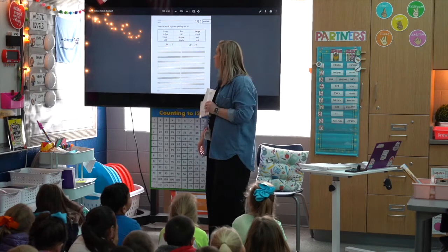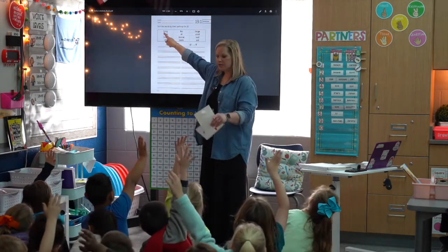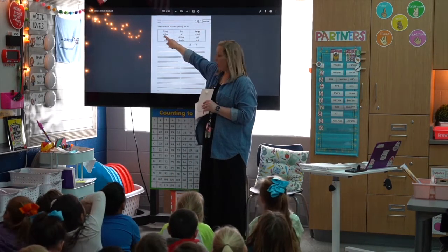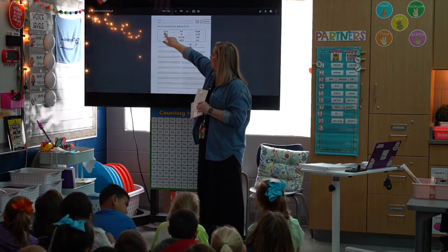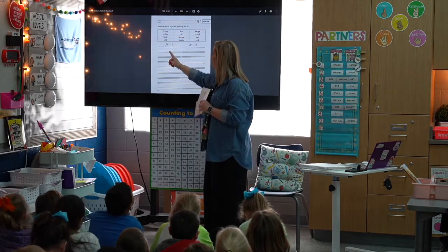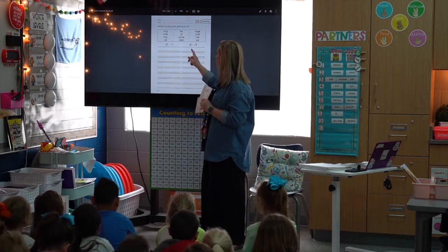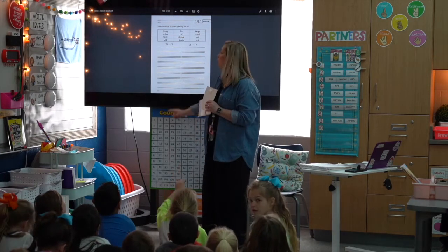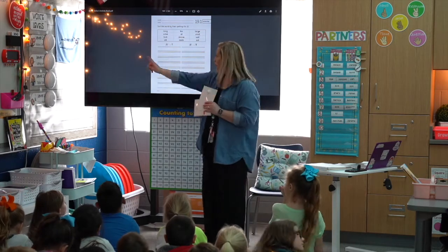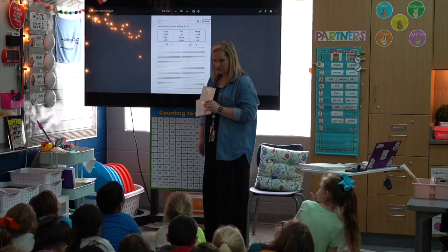So let's look at this first one together. Who wants to read this first word for me? Kinsley. Try it again. Very good, long. Which column, Kinsley, would you put the word long under? The 1L spelling for ul or the 2L spelling for ul? 1L. So the word long would go right here. Kinsley, what are you going to do to make sure that you don't use that word again? Draw a line through it. That way you don't accidentally use it again.